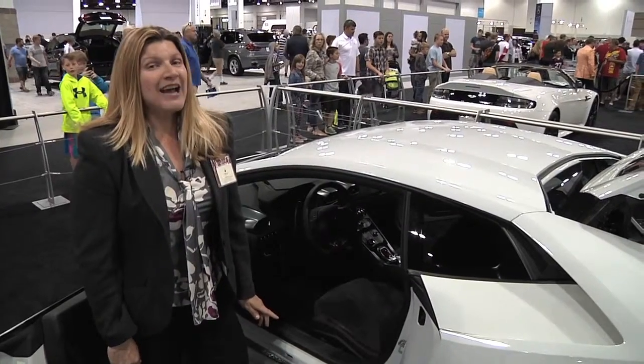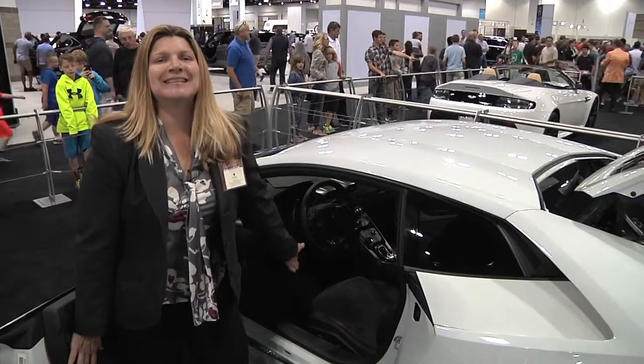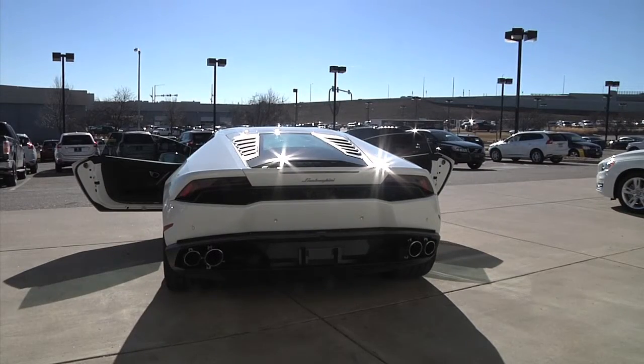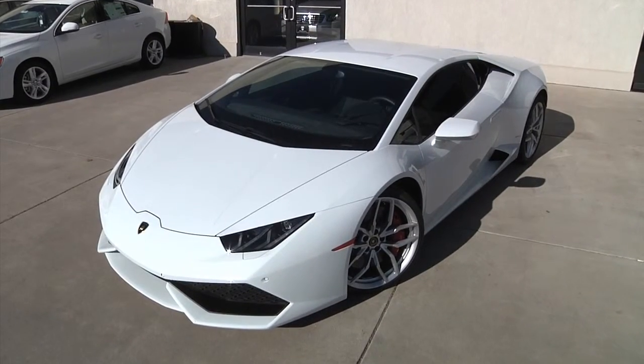And if you're on the track, it has a Corsa setting to break it wide open and make this thing a beast. We didn't use the Corsa setting on the road because that's not what it's meant for, and that wouldn't have been a sound decision.